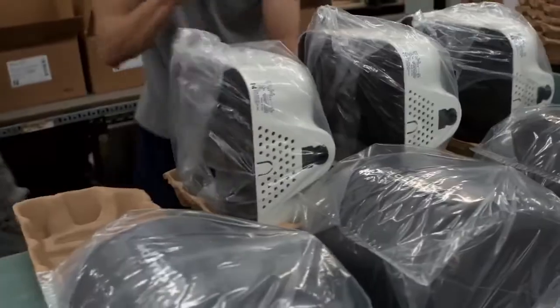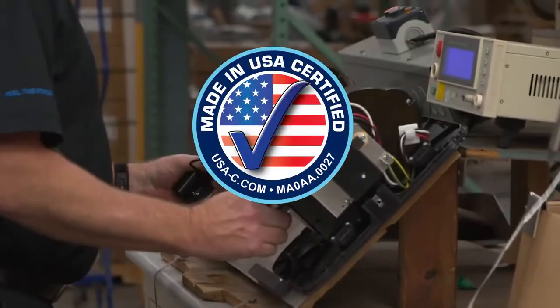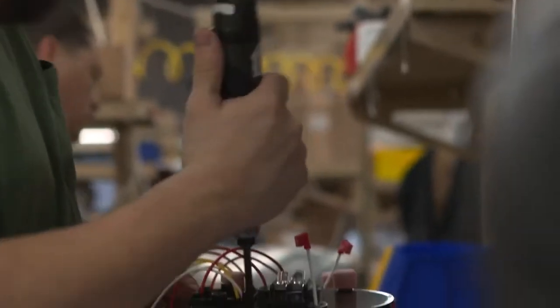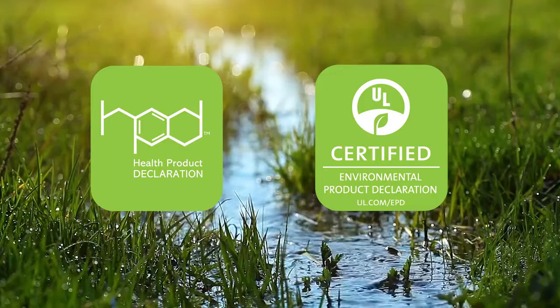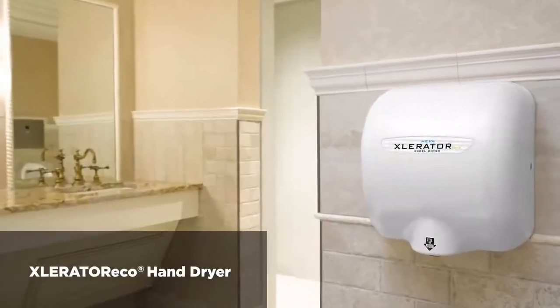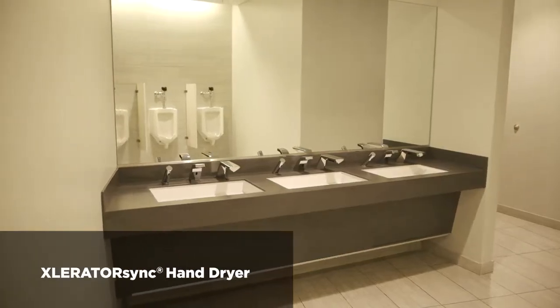XL Dryer is a family-run company that prides itself on manufacturing the only hand dryers that are Made in USA certified, as well as achieving many industry-first awards and certifications. Our expanded and enhanced product line delivers the latest state-of-the-art technology for maximum hygiene and sustainability.